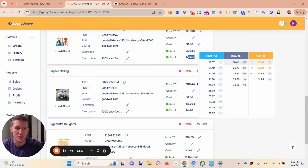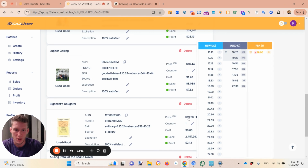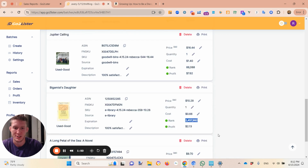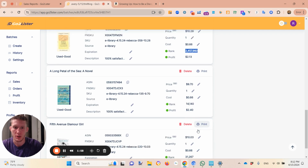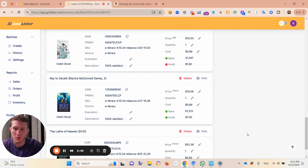Buy box price, $7 profit, $2 profit here. This is priced at the buy box price. We could come in, but this is 2.4 million rank. You want to price million plus ranked books at buy box price. You don't want to be FBA offer 2 or 3. $2.40 here. All right, let's see what we're left with here.